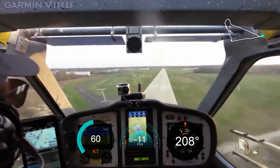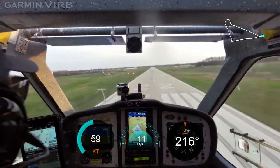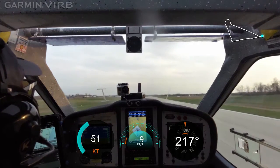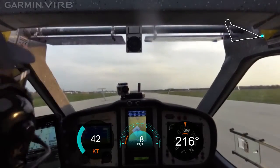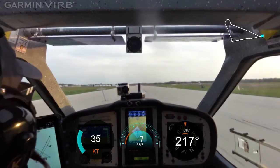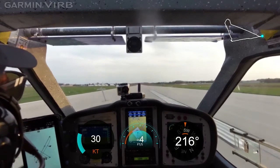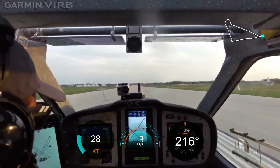We got a mile to work with. After landing, flaps 0, carb heat off, landing light off.